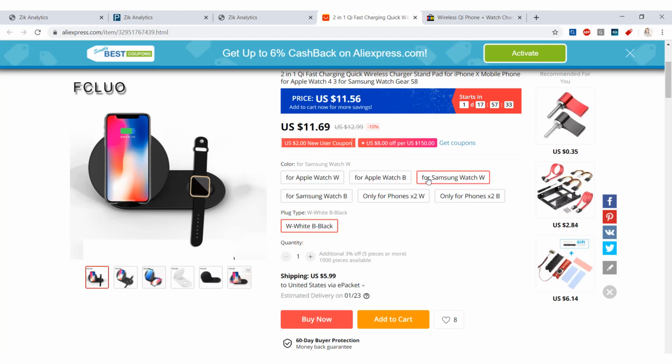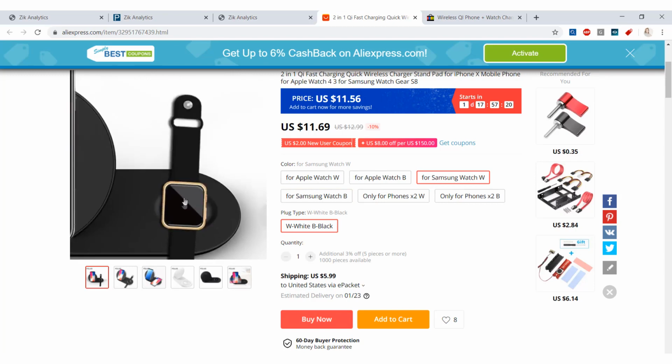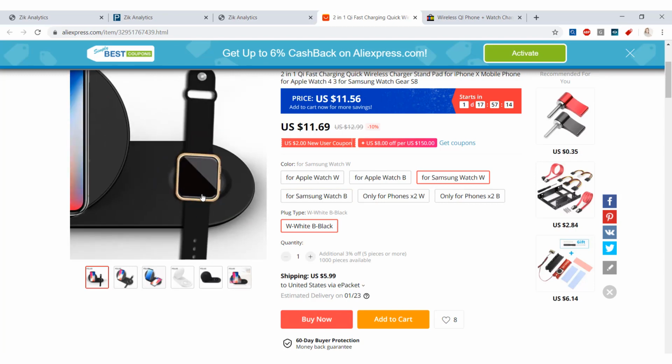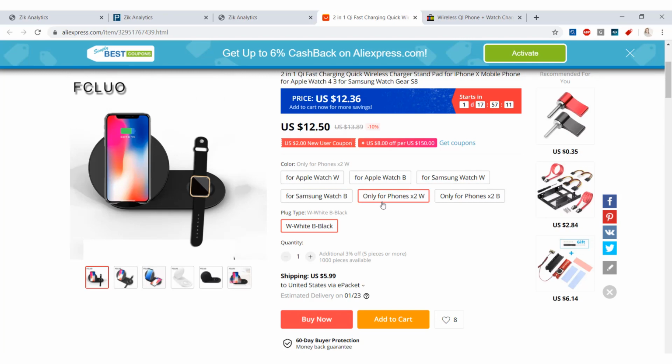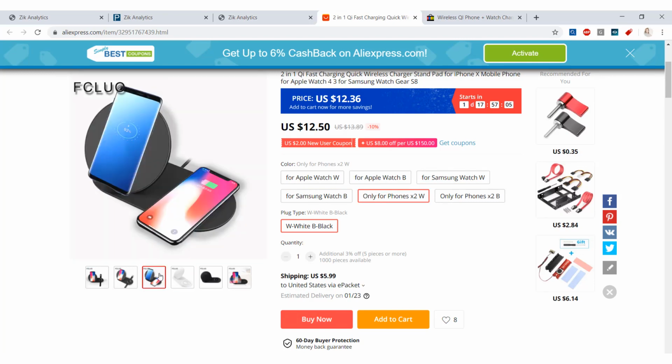So what I want to explain is what this item is. It's a charger for your phone. Now you have the option to choose if this charger next to it is a charger for your Apple Watch or your Samsung Watch. And you also have the option to do only for phones. So here you have this photo where 2 phones are charging on this one wireless charger. And of course, again, you have the option to choose between white or black.